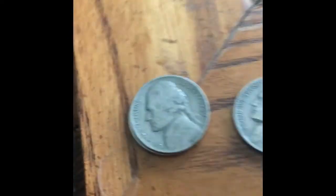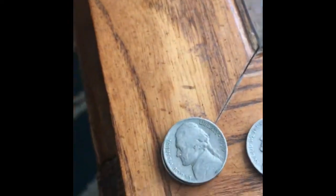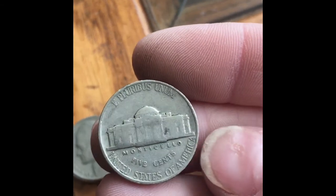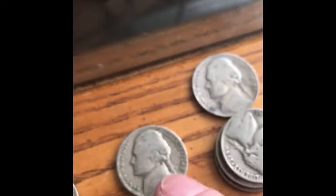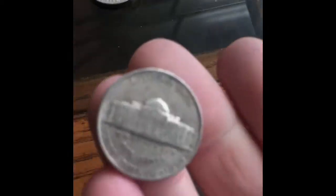And then, for the good ones, let's see, I got two 1939s, a P and a D, or plain and Denver. I got one 1940, and this is also plain. I got three 41s, and I believe these are all plain as well. And then I got a 1942. A lot of Philadelphia out of this. That one's plain. Here we got four 46s. These are all, I want to say, Philadelphia. And this one here is a Denver.